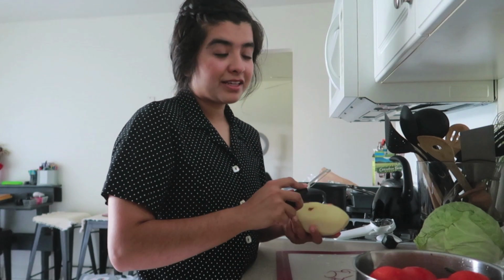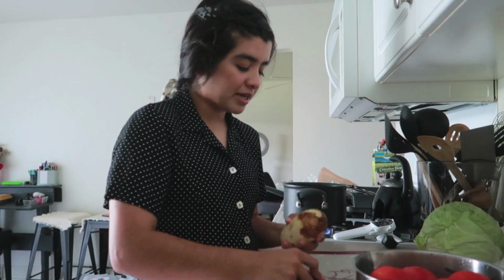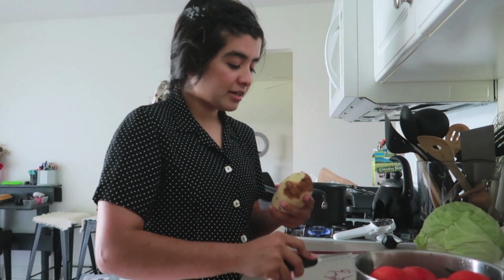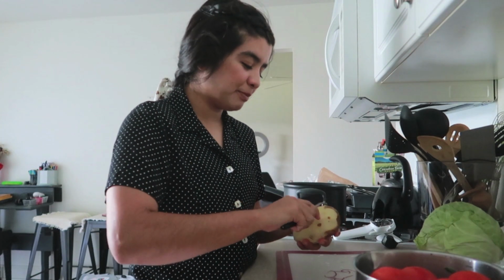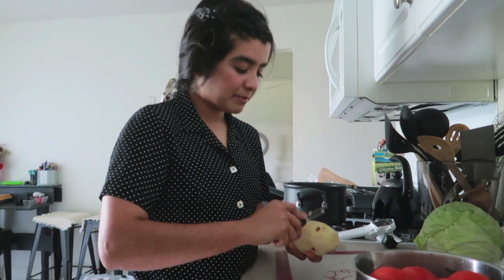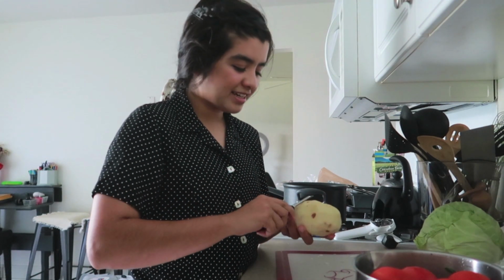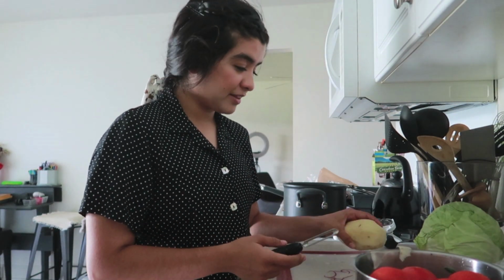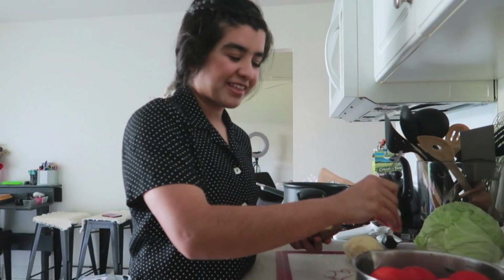So while I'm peeling this, I want to give you guys a fun fact. I'm sure some of you guys know, but Aaron loves to cook. And so whenever I'm cooking, he kind of likes to pitch in and help. And sometimes I have to back away because when I'm cooking, I do things a different way than he does. And sometimes we'll even cook together because we enjoy cooking together. So yeah, just thought that I'd throw that out there.